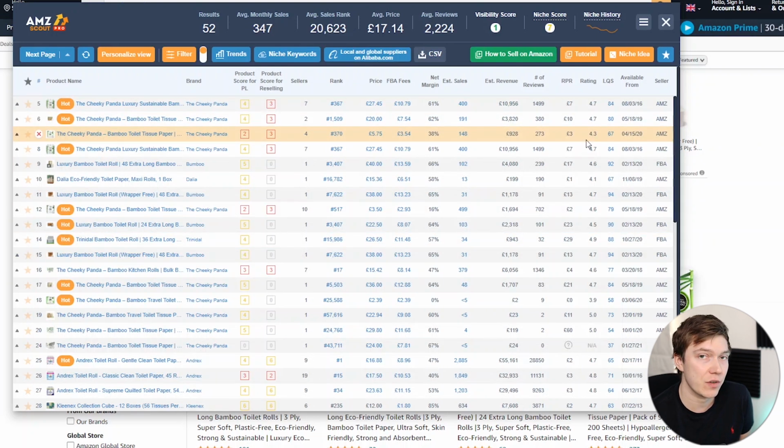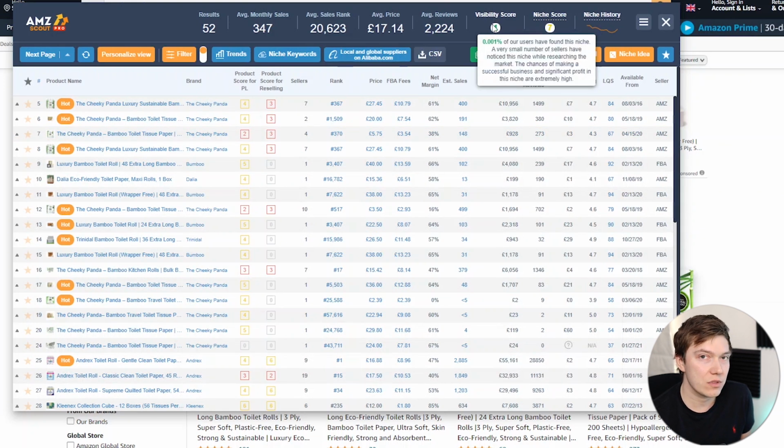This is a really cool feature actually of the AMZ Scout plugin. You can go onto the visibility score and it will tell you, as a proportion of all of AMZ Scout's other users, how many people have discovered this niche. And you can see here that 0.001% of AMZ Scout users have actually run the plugin for this product niche, which is probably because it hasn't quite taken off yet in the UK. Not many people have come across it, but we have, because we've just used the LAUNCHPAD technique in the US.